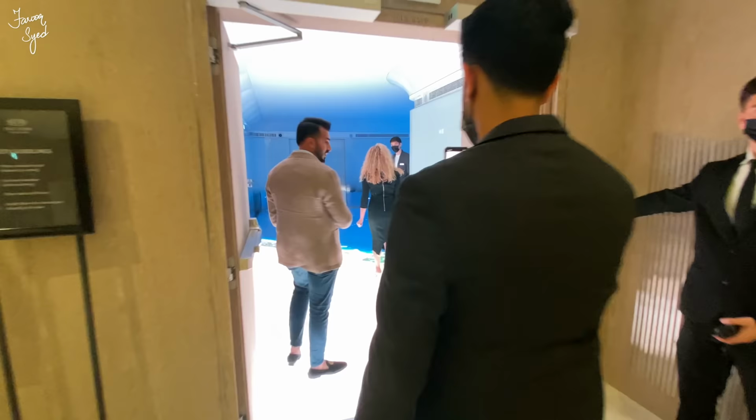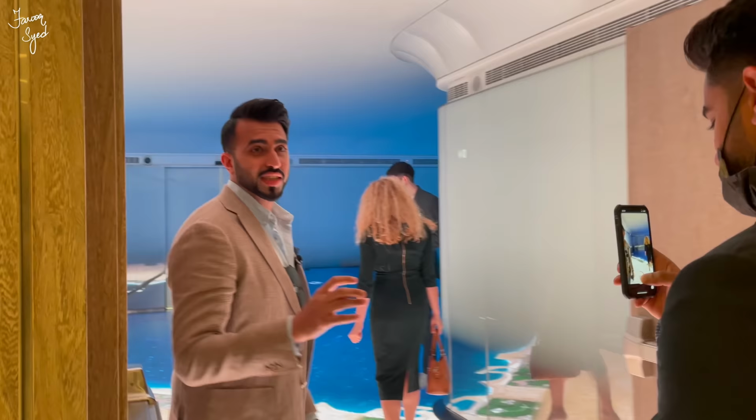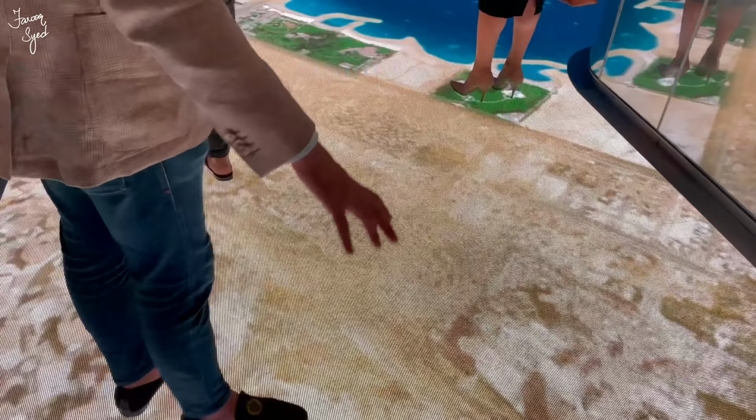Hi, how are you? So guys, this is actually like a virtual reality. This is the shoreline of Dubai. You step on it. And now you have to step on this. Now check this out.